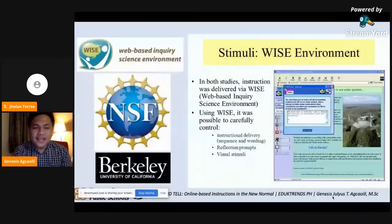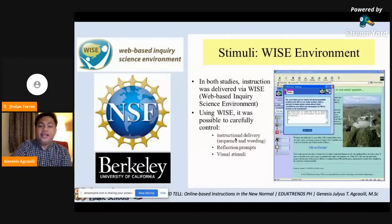So, WISE stands for Web-Based Inquiry Science Education. Using WISE, it was possible to carefully control instructional delivery. So, yung nakita ko kasi, kaya ko ito naisip i-share kasi nakita ko ang daming teachers na gumagawa ng modules. Instead of having your modules as plain modules lang, why not transfer that into WISE module? Panalo kayo sa admin nyo, panalo kayo sa head ninyo, panalo kayo sa mga bata at parents. Mamahalin nila kayo. Reflection prompts and visual stimulus.